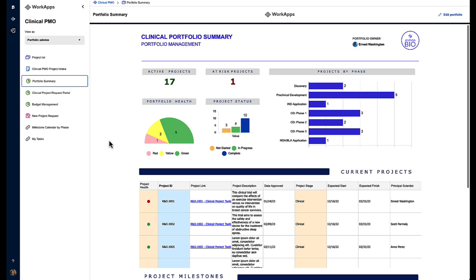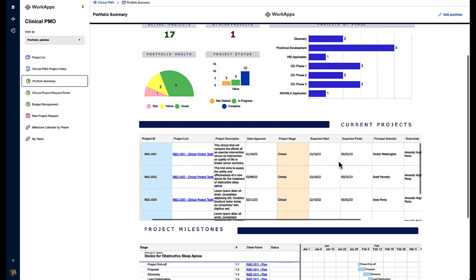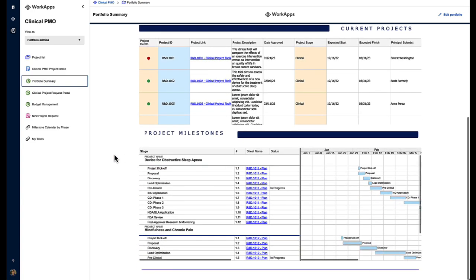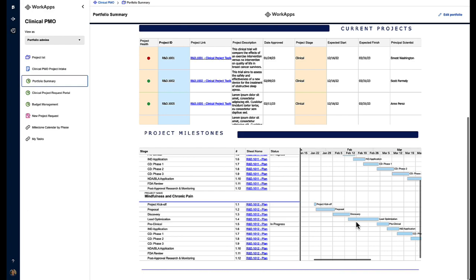As we scroll down on this dashboard, we see some other key information and roll-up data. This current project reports is going to start to show me a little bit more information about the current projects I have going on. For example, their project health, a little bit of information about the project, and then some key dates and stages related to that project. As I scroll down more, I can see where those key milestones land and how they're related across a calendar in this milestone report.